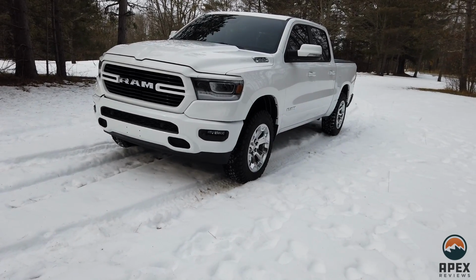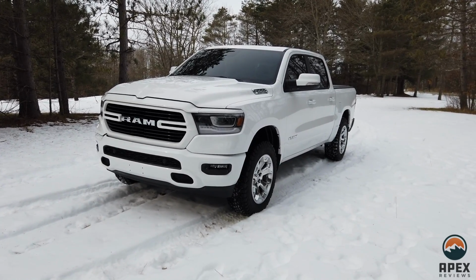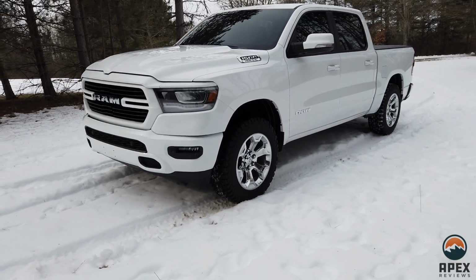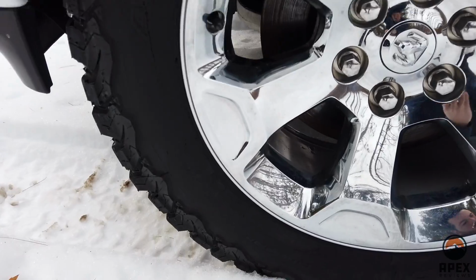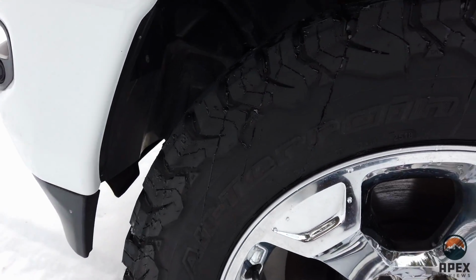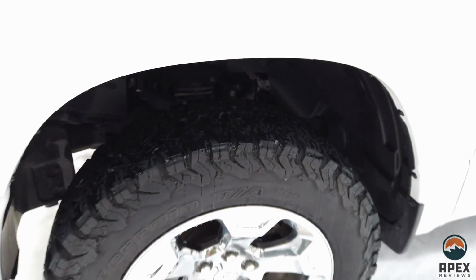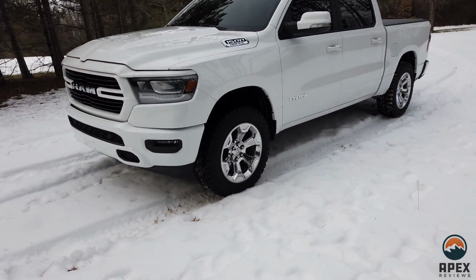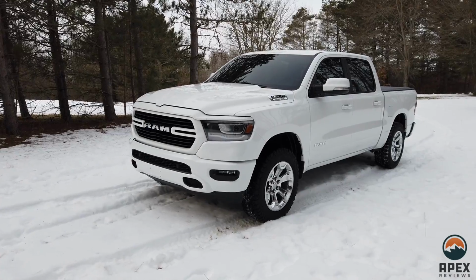And then in terms of additions real quick, just so you guys know what's non-factory, there is the leveling kit, and then the tires. Let's see what size they are. So we have 275/65R20 BF Goodrich All-Terrain T/A KO2s, mounted on the factory optional 20-inch Bighorn rims. And I think when you guys saw it first, that was all the changes really were.